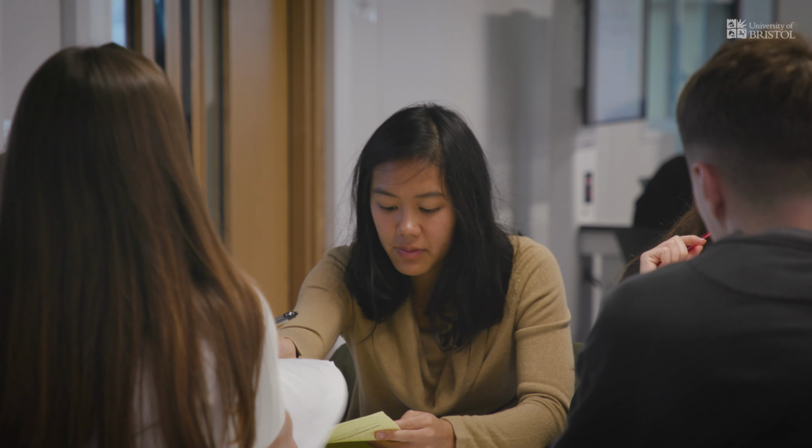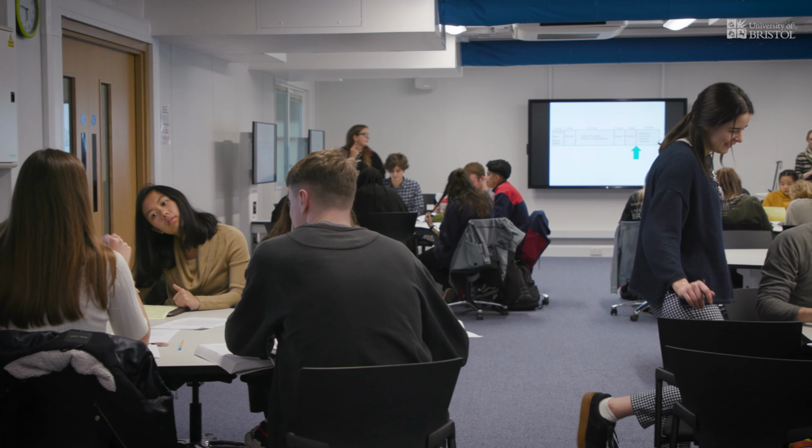We also have specialist support for maths. A lot of courses, even if you're not studying a maths degree, you have to do some calculations, some statistics, and we're here to help you build up your confidence with all of those skills.